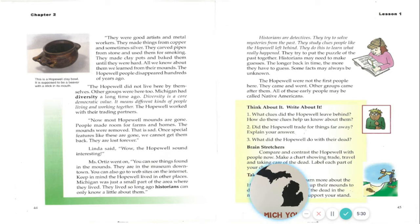Now, most Hopewell mounds are gone. People made room for farms and homes. The mounds were removed. That's sad. Once special features like these are gone, we cannot get them back. They're lost forever. Linda said, "Wow, the Hopewell sound interesting."